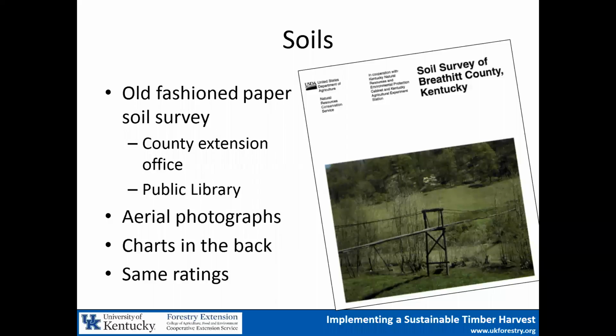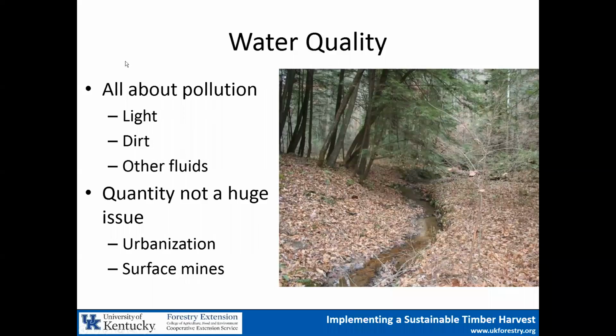This is a picture of the Breathitt County survey. A couple of counties have one or two combined in them, so you can work with those. There are aerial photographs of the entire county in the soil survey, and you can find those charts about productivity and erodibility in the back. It's the same ratings that are online, so nothing really is different, and they're still extremely useful. So the next topic we're going to spend some time on is water quality.